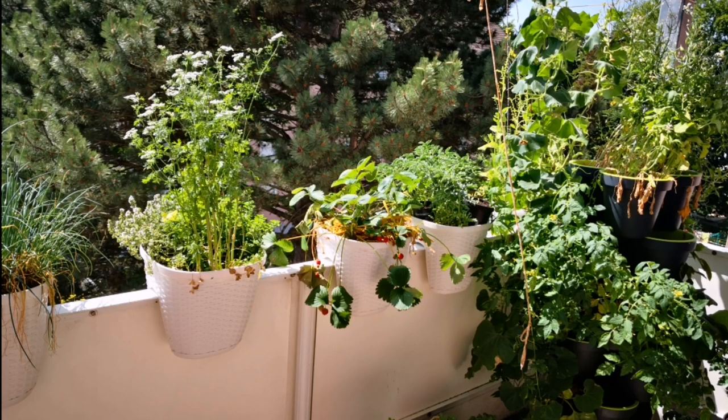In the summer of 2019, I tried to grow some Indian vegetables on my balcony. Let's learn how it turned out.